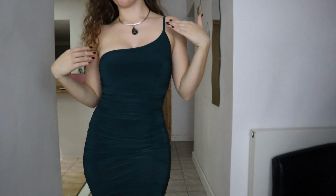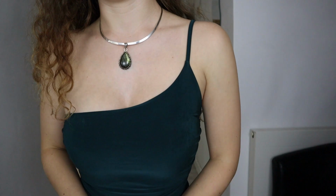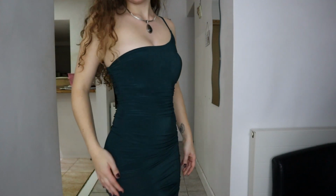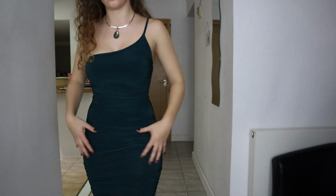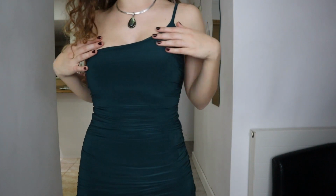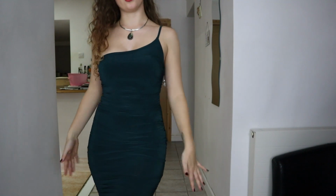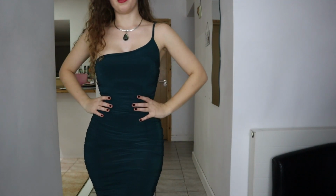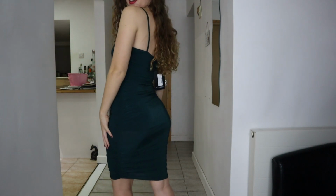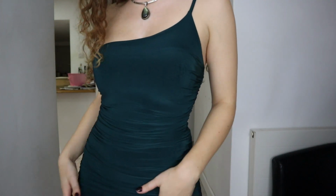But let me know what you think of the one shoulder, because it's a style I don't normally go for, so I wanted to try it. But it goes with my pendant lovely, which is always a good thing. And I like the ruching, how it's done. It's stitched down the side, and then it causes ruching all over the front bit, but it's kind of nice because around the curves it doesn't. It draws you in at the waist and brings attention to the assets, which is always nice. But yeah, I like this one. Let me know what you think, but I think it definitely flatters. It's quite a flattering design, so I like this.